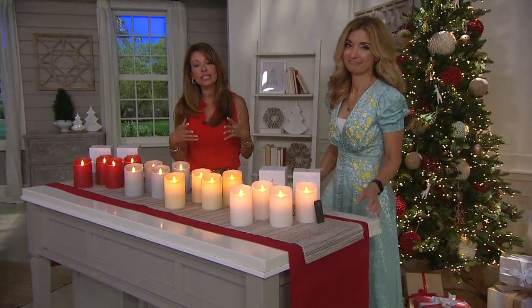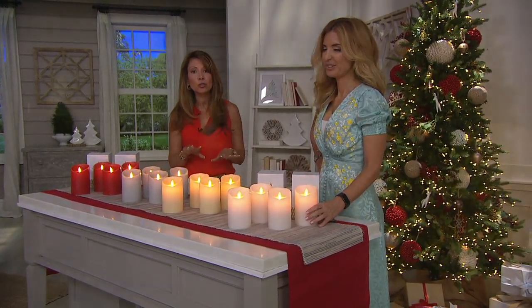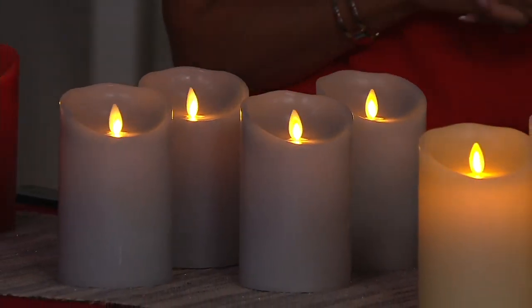So we want to give you a set that clearly, if you want to keep two and give two, you're going to mix and match colors. And then blend them in with your other pillar candles that you possibly have. I think you've got to get at least one set for yourself, guys.